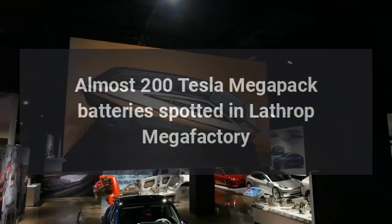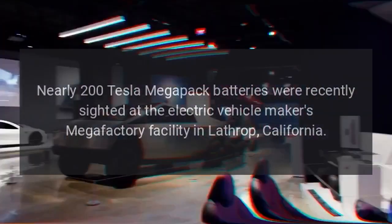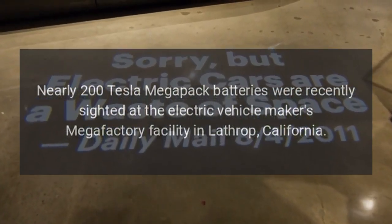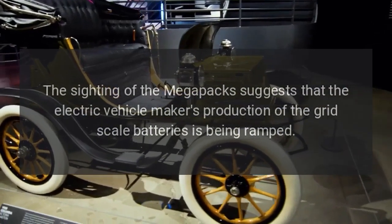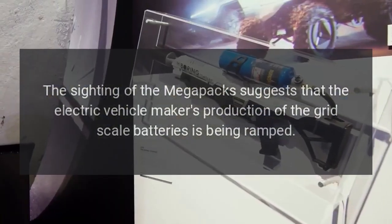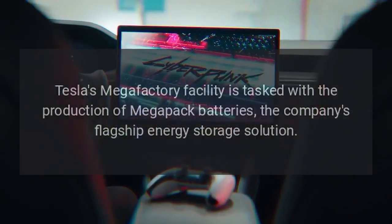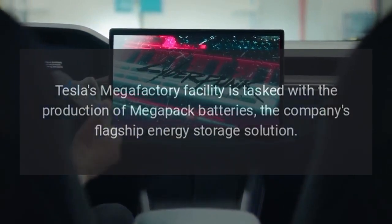Almost 200 Tesla Megapack batteries spotted in Lathrop Megafactory. Nearly 200 Tesla Megapack batteries were recently sighted at the electric vehicle maker's Megafactory facility in Lathrop, California. The sighting of the Megapacks suggests that the electric vehicle maker's production of the grid-scale batteries is being ramped up. Tesla's Megafactory facility is tasked with the production of Megapack batteries, the company's flagship energy storage solution.